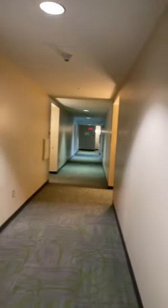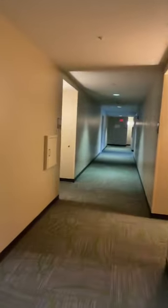Yeah, it's a pretty long walk. Kind of feels like I'm in a hotel. Yeah. Where all have you lived on campus, Michelle? I have lived in Gatewood, which is part of the quad's Futrell, and I'm living in Adohi in the fall.